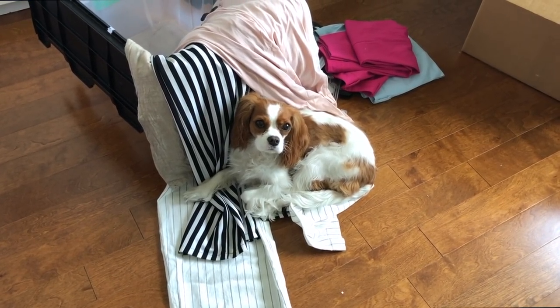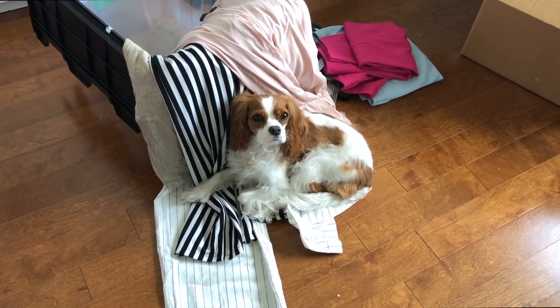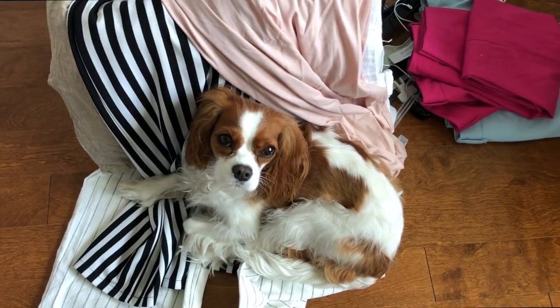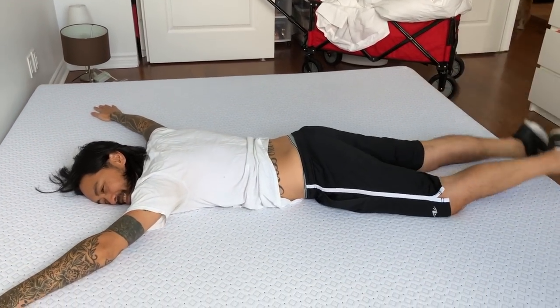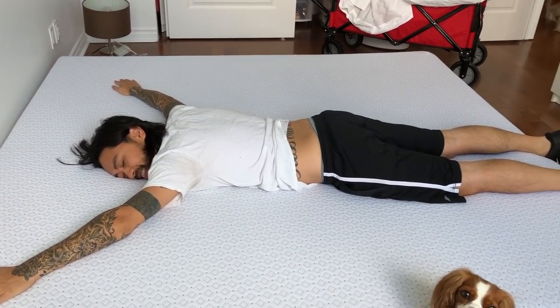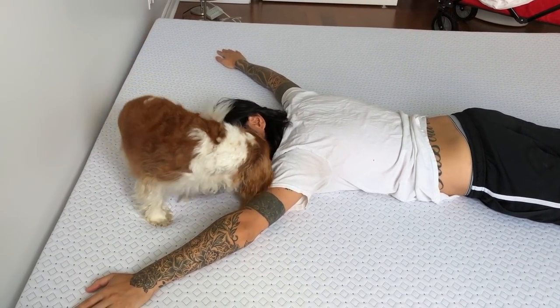Oh. Milton, is this your idea of helping? You don't like to lie on the floor, you have to lie on mommy's stuff? You little brat. Herky, Milton, look! We're daddy! Come!